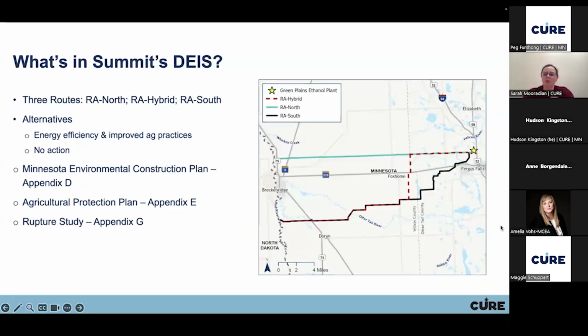So what we all came here today for is what's in Summit's DEIS. You might notice first that there are actually 3 routes that the DEIS is looking at. It's RA North, which stands for Route Alternative North, RA Hybrid, and RA South. Starting with RA South, that's this black one down here. And that's what Summit originally submitted to the Public Utilities Commission. They said, this is our preferred route, starting at the ethanol plant, that star, and heading towards the North Dakota border south of Breckenridge.